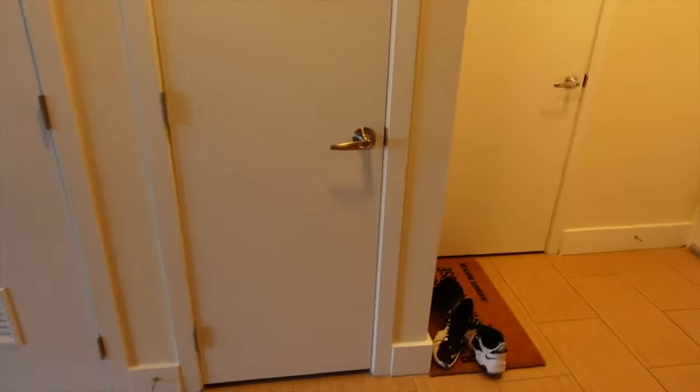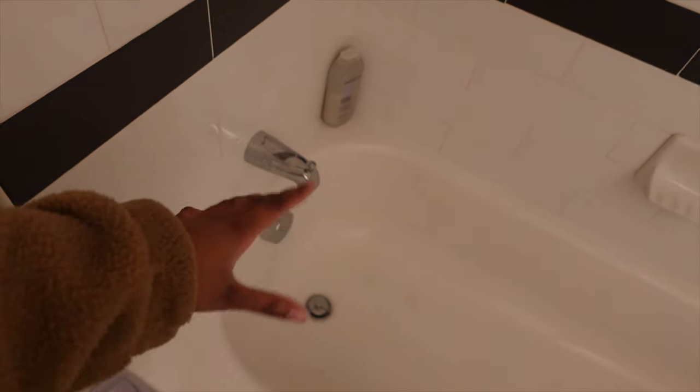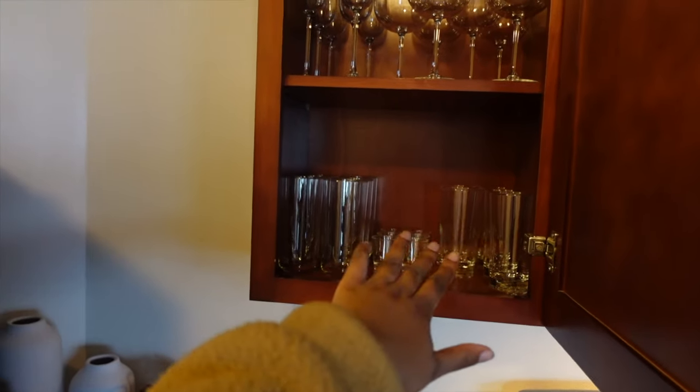The maintenance man actually came and fixed my drain. The water drain in my tub was pooling water ever since I moved in. So he came and fixed it in like 2 seconds. I love that for me. So now my shower should be working efficiently. I sorted out some of my glasses, put some shot glasses there.